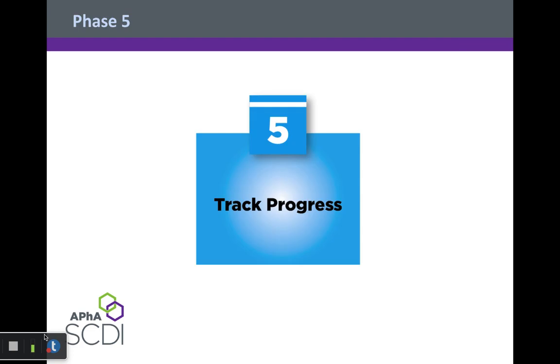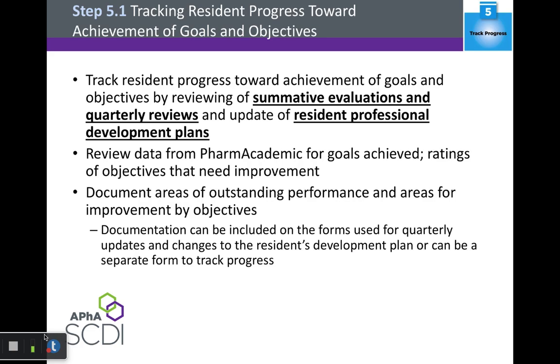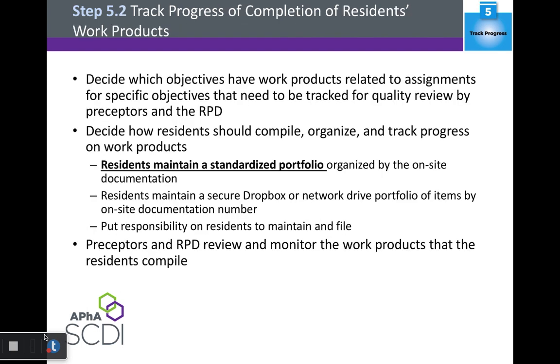Okay, rounding things out. So you've given them feedback. Tracking progress is really something that I will do as a program director, but really what I'm interested in is making sure that the residents are moving through the program at a rate where they're able to achieve the outcomes that we have set. And we look at it through the lens of a professional development plan. The residents will also maintain some sort of portfolio where they document proof that they've completed the different activities. And preceptors and myself as the program director will review and monitor that work routinely.